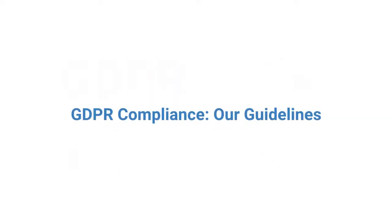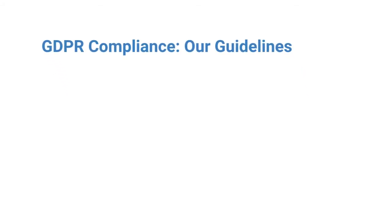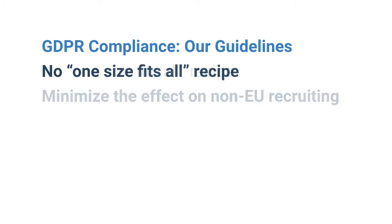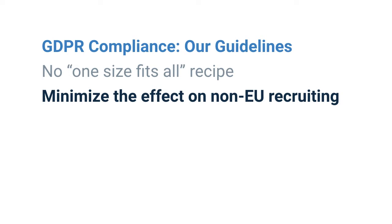When figuring out how to help our customers become GDPR compliant, we based our planning on certain guidelines. 1. There's no one-size-fits-all roadmap to achieve GDPR compliance. 2. Meeting GDPR compliance obligations in the EU while avoiding interruptions to operations in other regions are both critical, so we minimize the effect on non-EU recruiting.